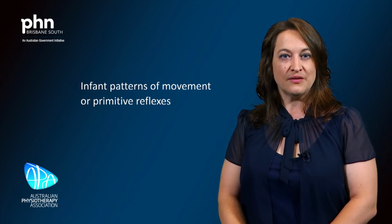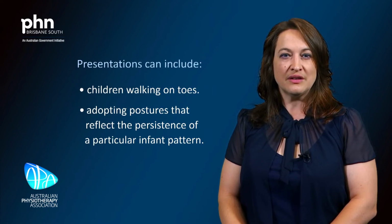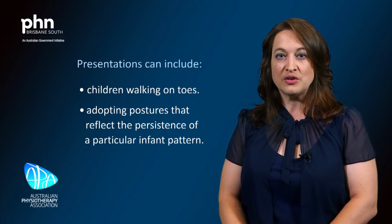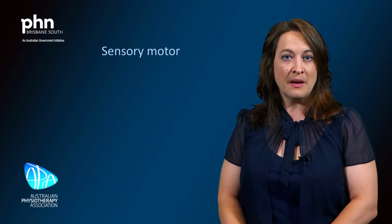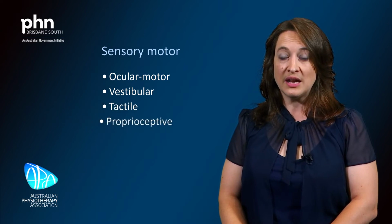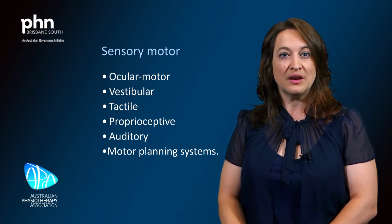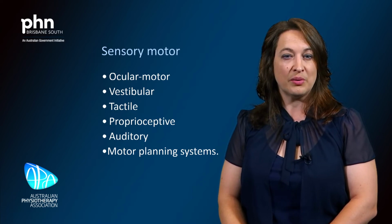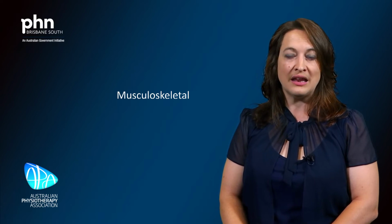Physiotherapists can assess, identify, and manage the persistence of infant patterns of movement. Examples of presentations can include children walking on their toes or adopting postures that reflect the persistence of a particular infant pattern. In addition to being experts in movement analysis, pediatric physiotherapists can both assess and treat the oculomotor, vestibular, tactile, proprioceptive, auditory, and motor planning systems in order to understand the impact these systems are having on the child's presentation.